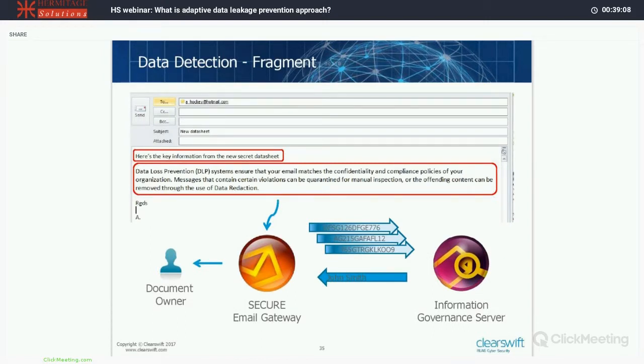And as I mentioned earlier, the gateway can detect partial information from the document that was originally registered. So for example, here you would see a paragraph that has been copied pasted in an email. So we can find out that that paragraph has been added, we can inform the document owner, and then you can redact the text or you can just block the email.